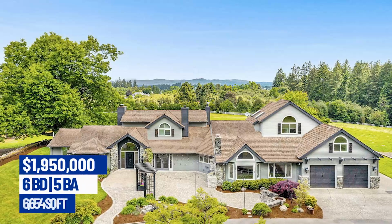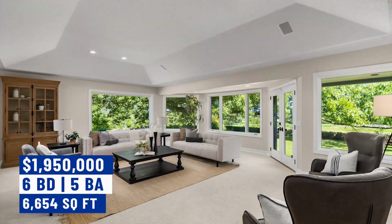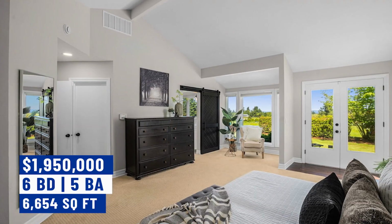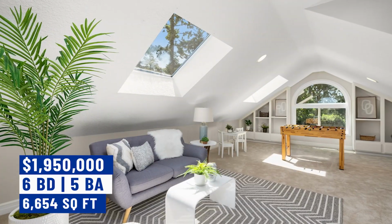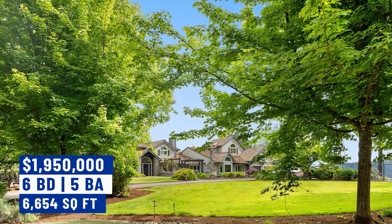Okay, so today I'm showing you a beautiful $1.950 million home in the Stafford area, which, to be honest with you, is an incredible value for what you get. So let me give you the details. This house has 6 bedrooms, a bonus, and a den. It's huge, at 6,600 plus square feet, and it has endless possibilities, especially if you want room to grow.